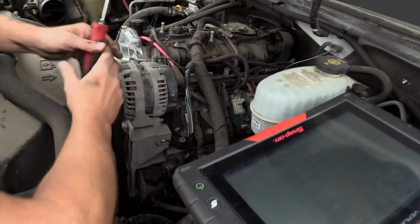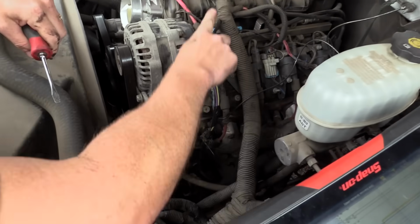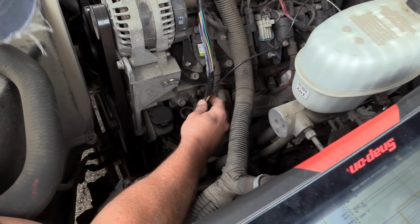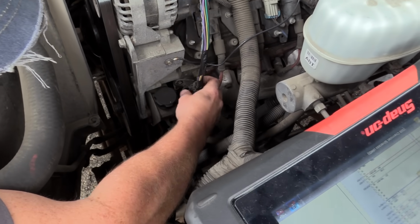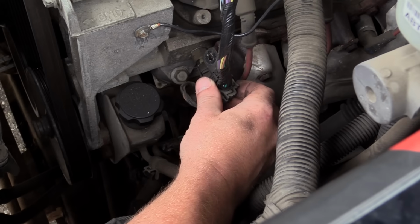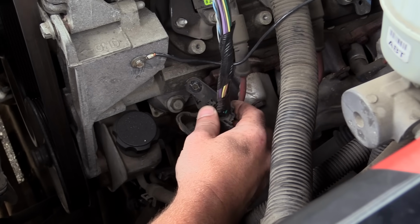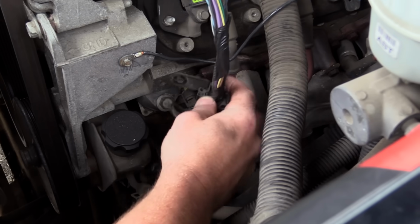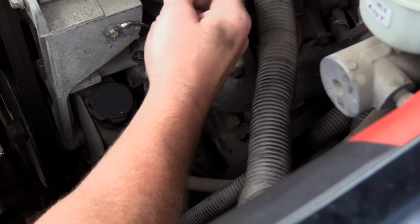I don't know if my brother pulled the conduit off of this part. Looks like that was bolted up too. Somebody took that off. That harness is loose down there. I definitely want to look down that way.